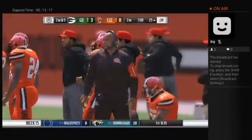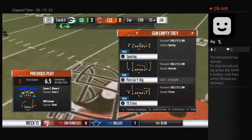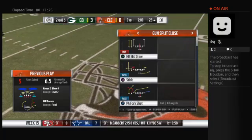Back with Charles Davis. I'm Brandon Gaudin. The Browns with a football to begin quarter number 2. They've got a 2nd down and 5 here to start things out.